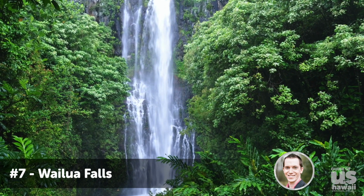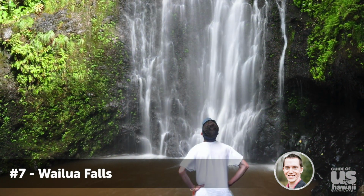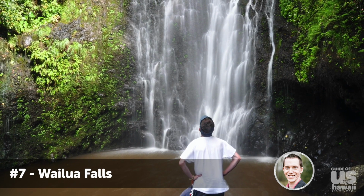On the Hana side of the bridge, there's actually a short trail to the base of the falls, but use caution here as the rocks are often slippery. When this falls is really pumping, it's something to be seen, though honestly, it's probably at its finest when the flow is moderate.